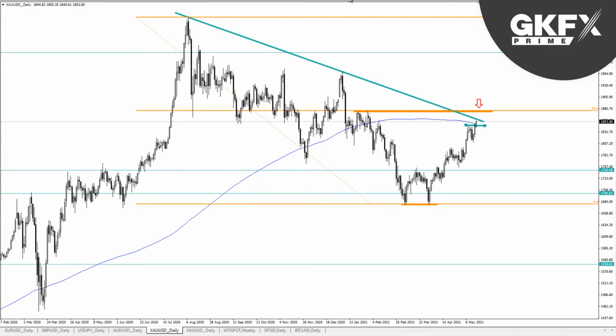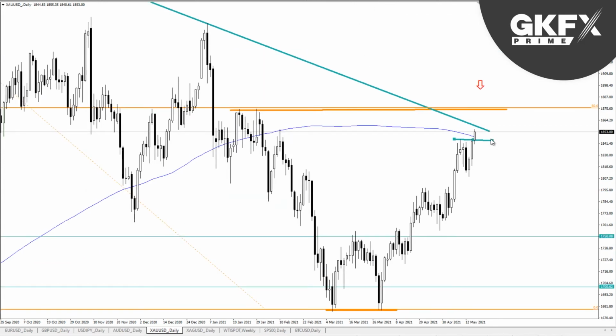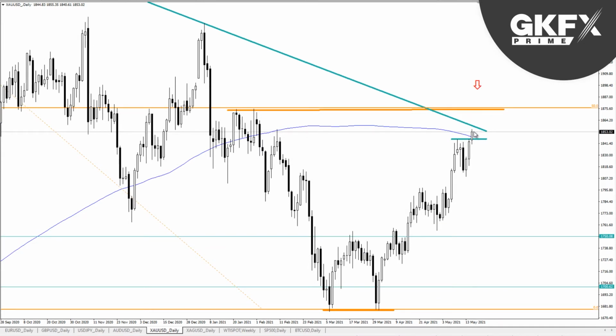We haven't, let's zoom in a bit. We haven't closed Monday yet, so we may fail, tick back under this high and fail at the 200-day moving average, and that would be a bit of a bearish sign depending on how much of a reversal we get. If we do close above the previous peak and close above the 200-day moving average, maybe even Monday gets more bullish and we close above the declining trend line, that would all be good bullish news.